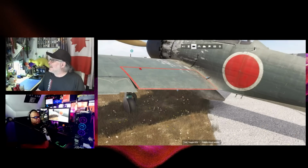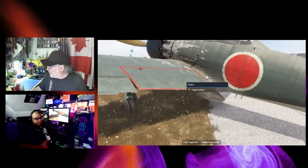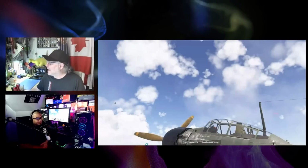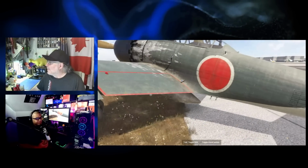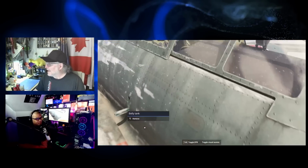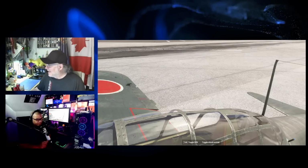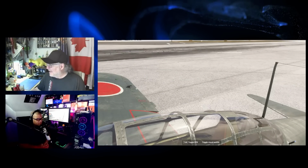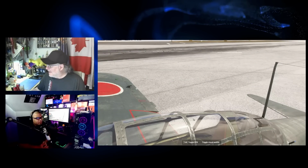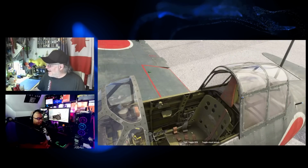Oh, I can't remember how to do this. There's supposed to be a way to get into the cockpit. You're supposed to walk up to it, and then you can grab the handholds and pull yourself up. Jim demonstrated it yesterday, or on Friday, and it was pretty awesome. You can walk right up on the wing, and then you should be able to open the canopy somewhere. There it is. There we go.